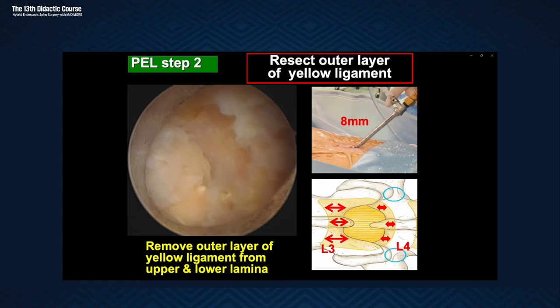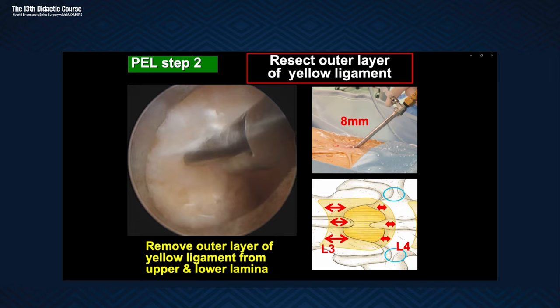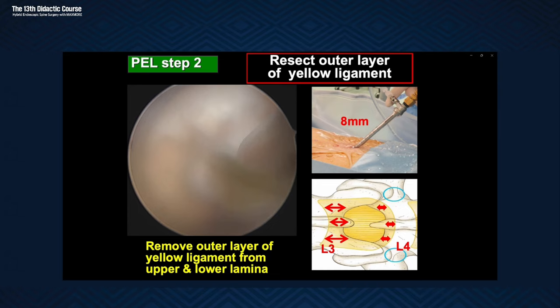On the other hand, the superior margin of the inferior lamina can be detached in a short time because the ligaments are thinly attached.